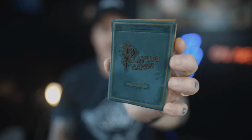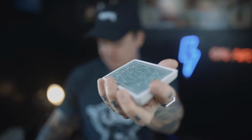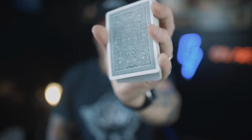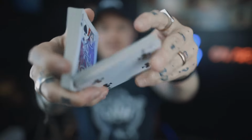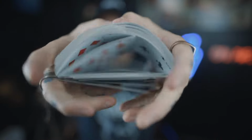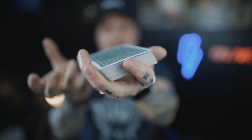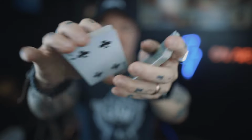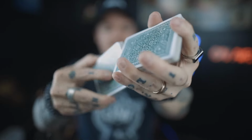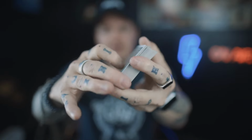And of course, it's from Theory 11, so it's printed by the United States Playing Card Company. The deck just has this sort of, I don't know how to explain it, but the actual feel of the deck, it's almost creamy. So it's a thicker sort of deck. There's a thicker sort of feel to it, but it's smooth. It spreads and furrows straight out of the box. And ultimately, this deck is not going to let you down.